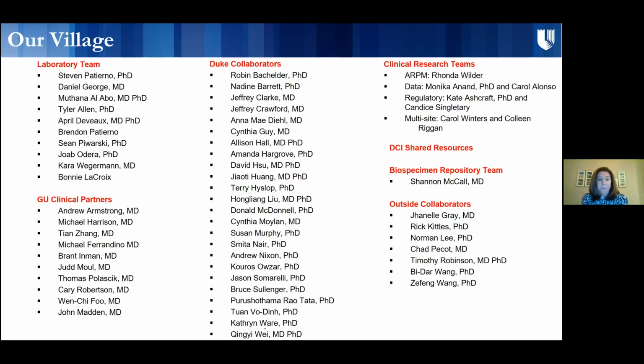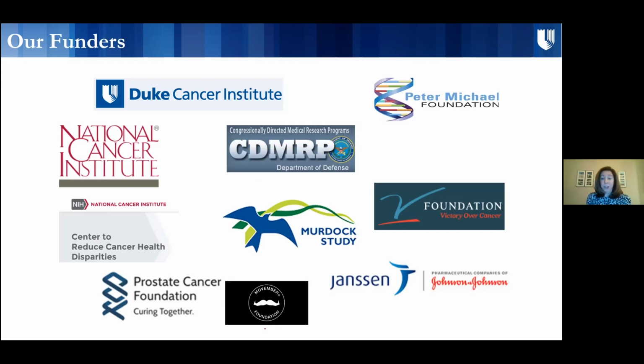Just like with everything in life, it takes a village to do what we do. These are a long list of not only our laboratory team, but all the people we collaborate with at Duke and outside of Duke, because it definitely takes a village. And we couldn't do anything that we do without funding for our work, so these are some of our funders and where our funding comes from.